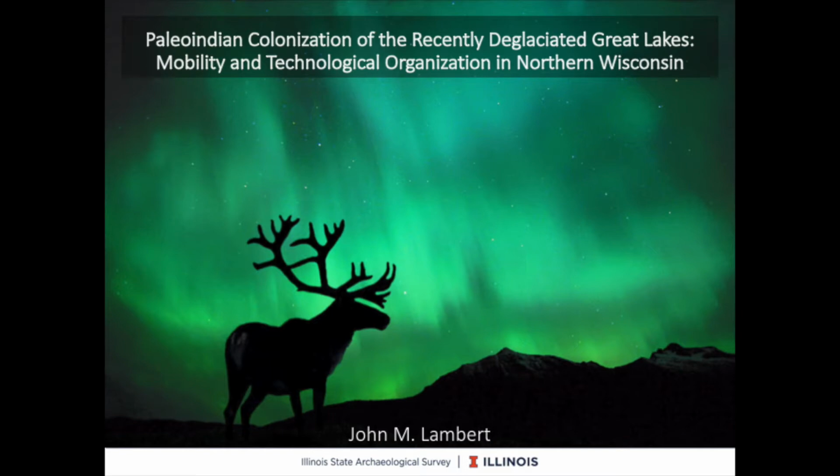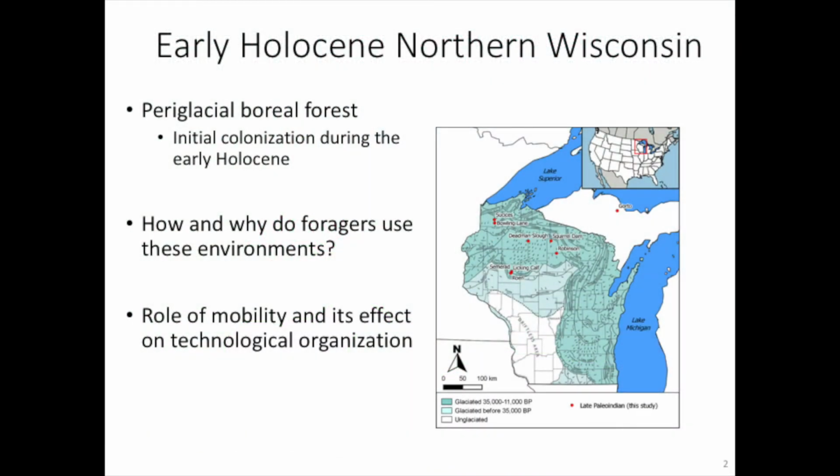All right. So today I just want to talk a little bit about, this is mostly all my dissertation research. These are all early Holocene sites from northern Wisconsin, kind of just south of the Lake Superior shoreline. One of the sites is actually over on the UP as well. But the main question that I want to look at is how and why do foragers use these really recently deglaciated landscapes? So I'll go through a little bit of the chronology, but the northern half of Wisconsin was covered in ice until about 13,000 years ago and change. And as soon as that opens up, hunter-gatherers colonize that area pretty rapidly. And then what's the role of mobility in this colonization process, and how does it affect things like technological organization?